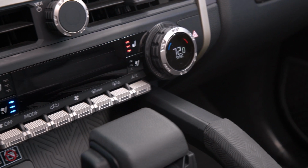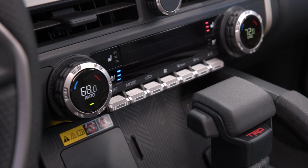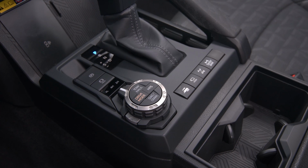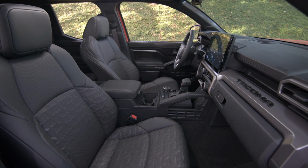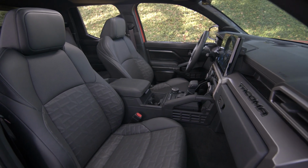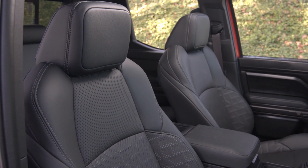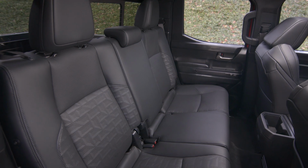You also get plenty of user-friendly, straightforward controls for most of your basic functions and a decent amount of storage space. The seat comfort and the interior space in both the front and rear seats is pretty good, although this is still a mid-sized truck, so don't expect it to be as spacious as something like a Tundra.